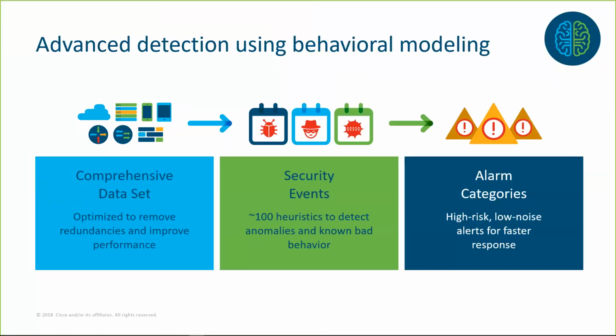We have a deep understanding of known bad behavior based on Cisco's observation analysis of all of its customers who are participating in the customer experience network. We are able to detect change in normal behavior using machine learning and put them into high-level alarm categories.